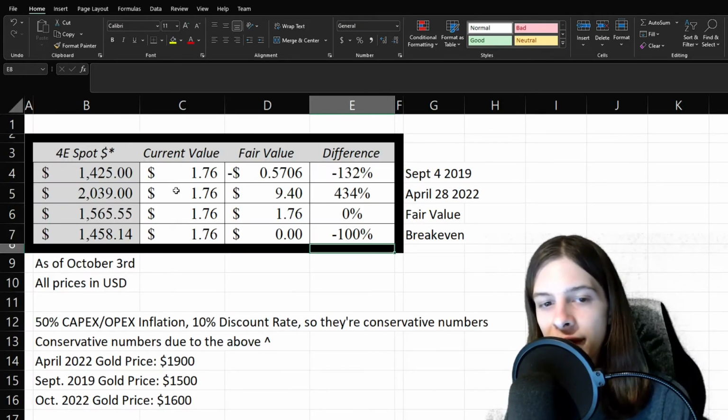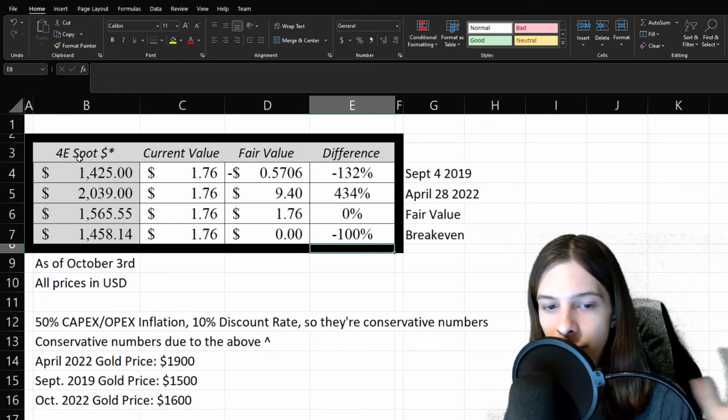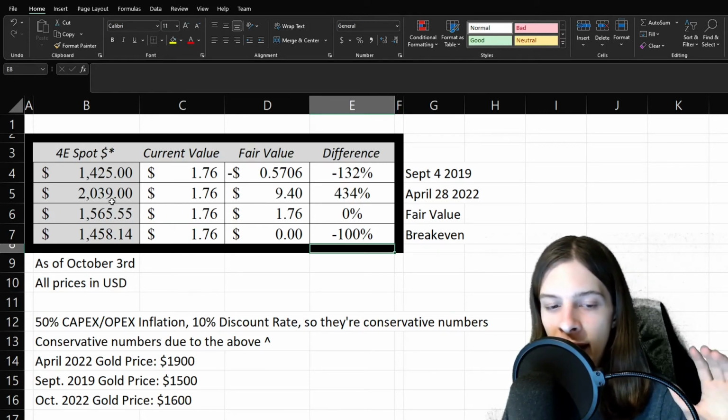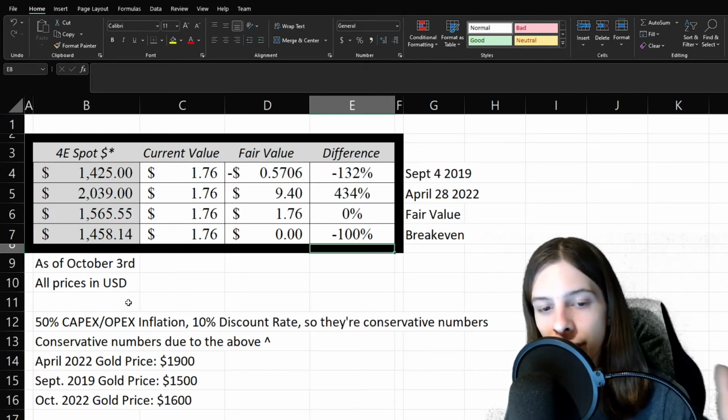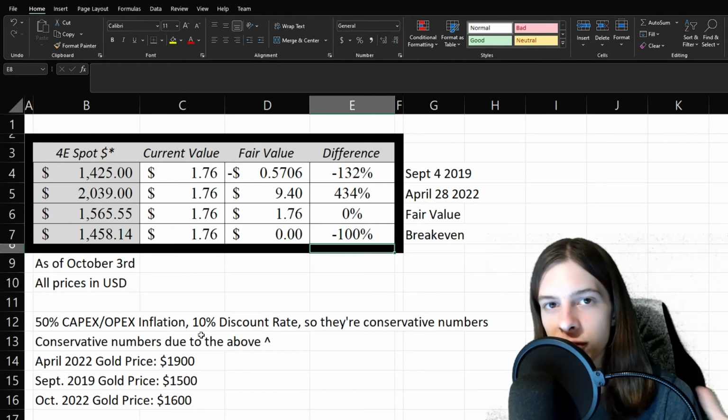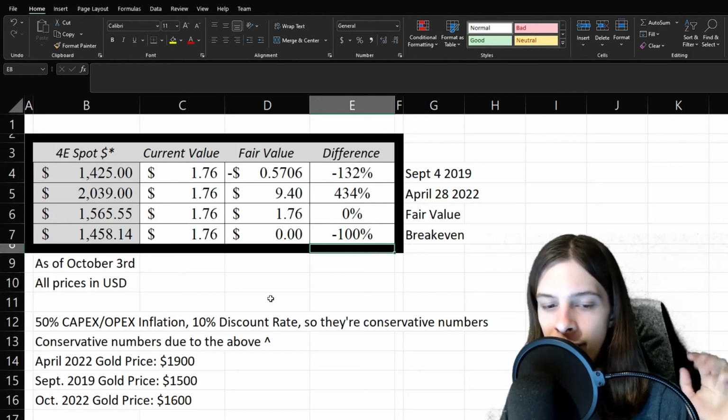Okay, and so onto the DCF here. So their 4E, again, that's their basket of all 4 metals, and of course, like always, I'll also note it's 50% capex and OPEX inflation, 10% discount rate, so obviously conservative numbers. I also went with the highest possible royalty of 7%, which is very, very, very high.